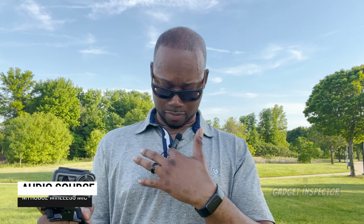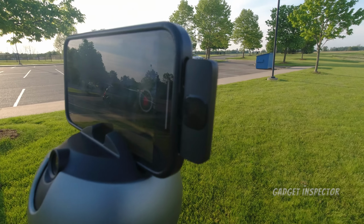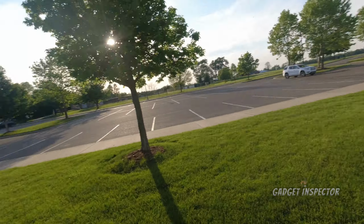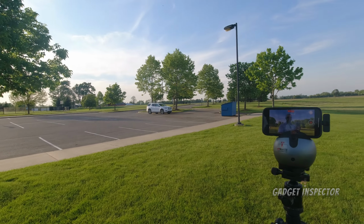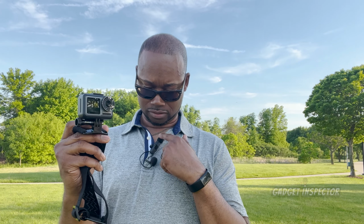Okay, so as you can see, I've gone ahead and put the MyRoboz wireless mic on me here. It's just mounted right here, and you can see the receiver here on the phone. It just plugs right into your lightning port. Very, very simple. Now, to pair it, there's a little button on the back of the mic here. Push that button to power it on. The green light will flash. You'll know it's paired with the receiver when it goes solid green. Now, the manual says that there's a red button on the receiver as well. It says that light will go solid, but mine just disappears. But you can see that the mic is hot, so it is on.